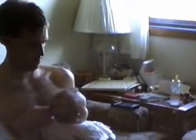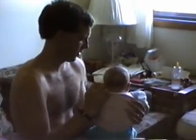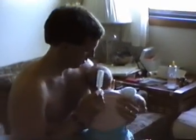Oh, just comb it straight. Oh, we're gonna slick it back. She's not a boy. Well, I know, that's why we don't need to comb it straight down like a boy. There's nothing to comb! You know, it'd be just as easy to just do this.